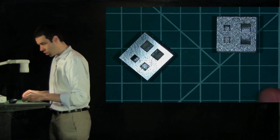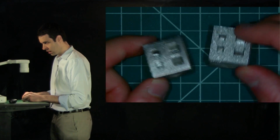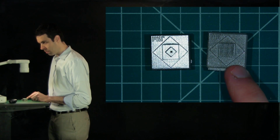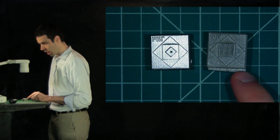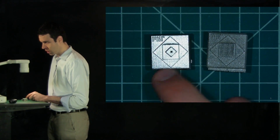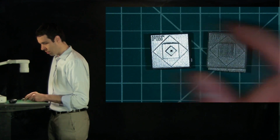And then I have these little cubes, kind of like six-sided dice with MIT on the side. And recall, this one has not been post-processed, and you see how it's been cut off the build plate and there's support in this internal feature. And this has had the support removed, the base plate removed, and also it's been polished.